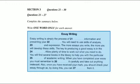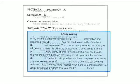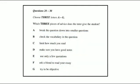Exactly. The other thing is, again, what a lot of students do is get their essays back, look at the marks, then just file it away. They don't realise that if they checked it through and looked at what the tutor had written, then they can learn from their old essays. Yeah, I can see that's a good idea. So, is that okay? You can always come back to me. You now have 15 seconds to read questions 28 to 30.